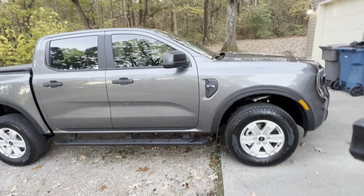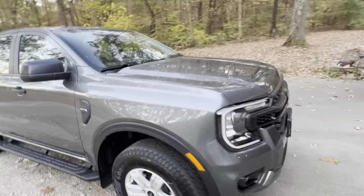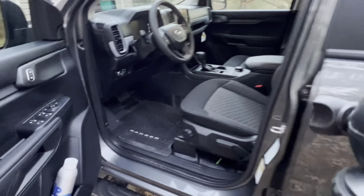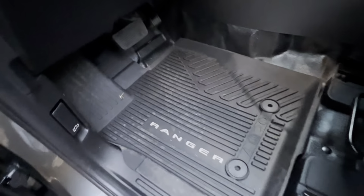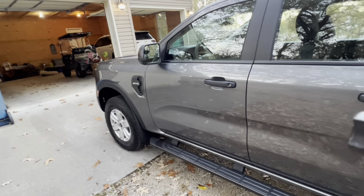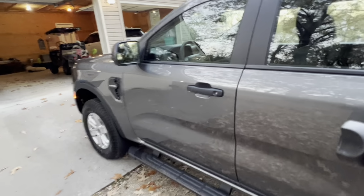Now, let's go check out the inside. And we'll show you the floor mats they threw in. Got all kinds of stuff with this. Couldn't pass it up. There's the all-weather floor mats. And you've got them in the back too. So, let's take a look. I'm going to lock it. We'll let the lighting. Okay, we'll take a look at the inside.